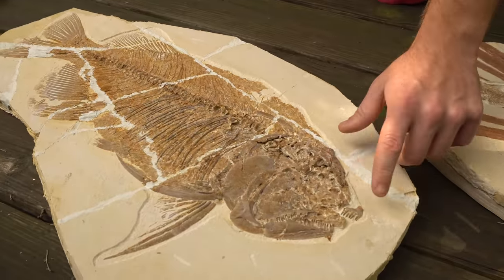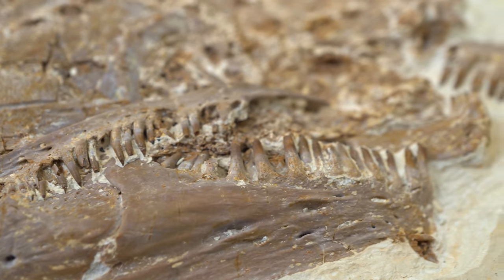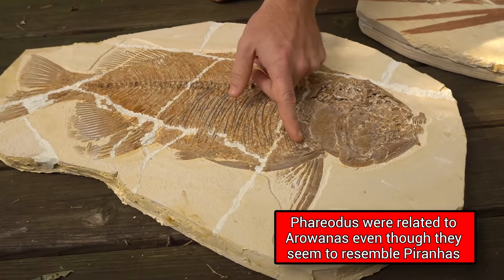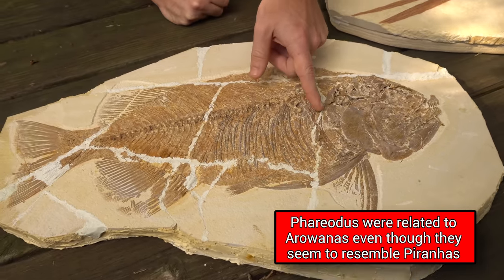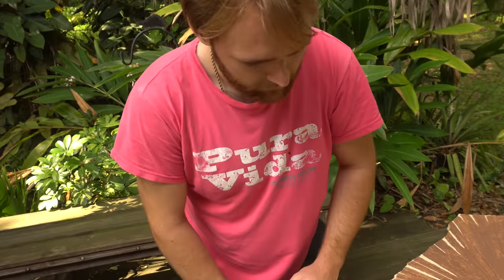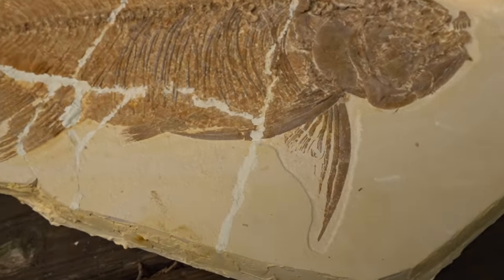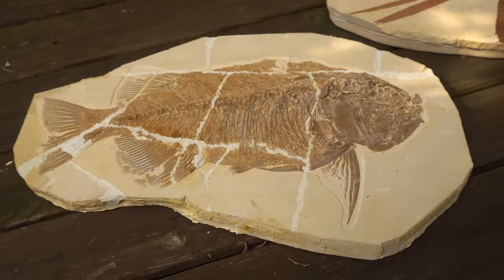But yeah, this turned out really well. You have the complete eye orbital, a lot of the teeth. But all this was just completely sheared in half, so all along here has all been glued back down in. I love that the pectoral fins, though, are down. You could see how large they were. Yeah. It's a beautiful fish.